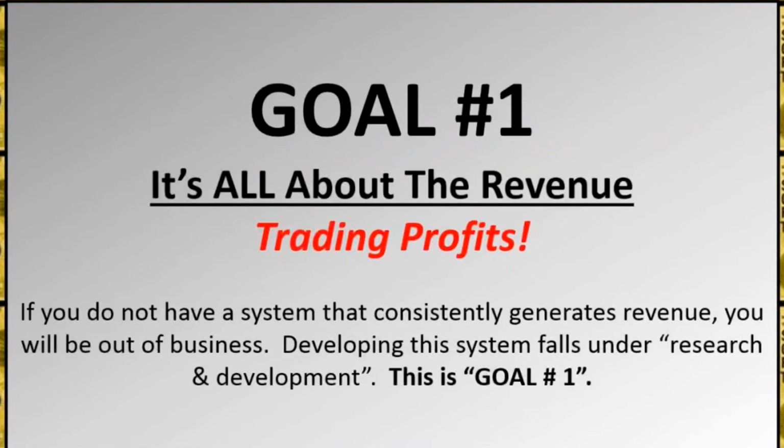All right, goal number 1. First thing as a trader, you have to focus on the revenue. It's all about the revenue. It's trading profits. Once you get to a certain point where you've tested, you've taken your time, then it's time where the rubber hits the road. It's all about making money at that point. If you don't have a system that consistently generates revenue, you will be out of business, plain and simple.